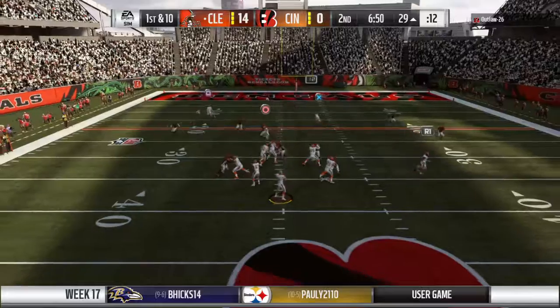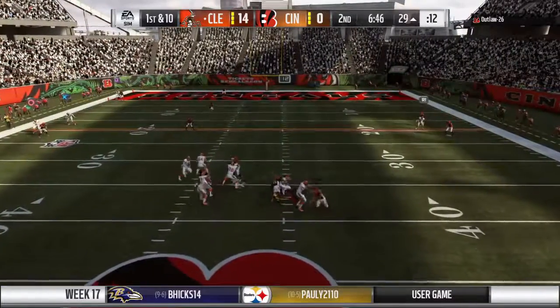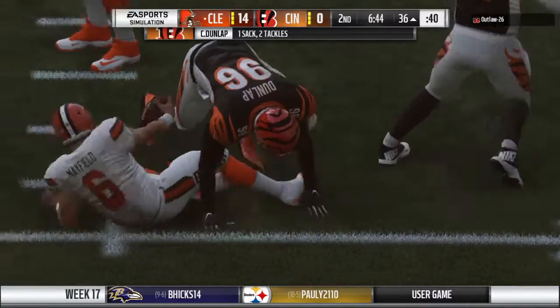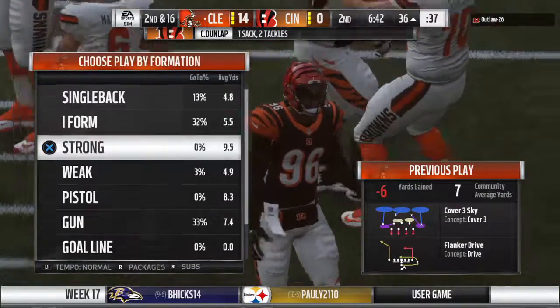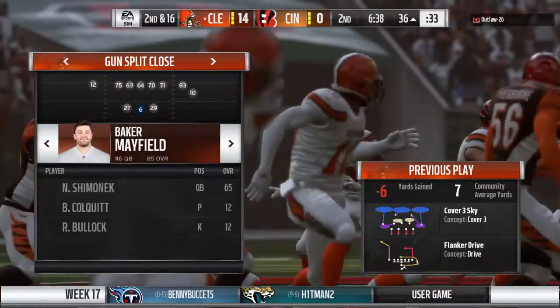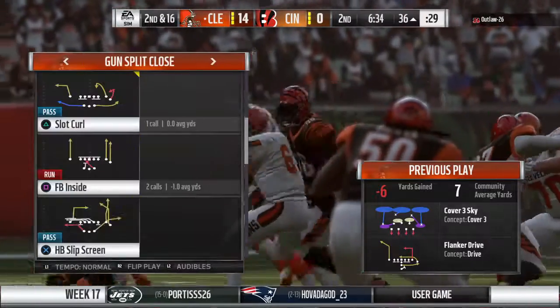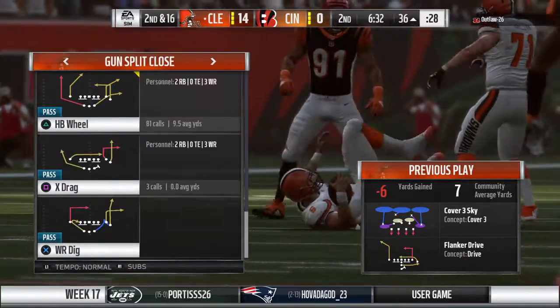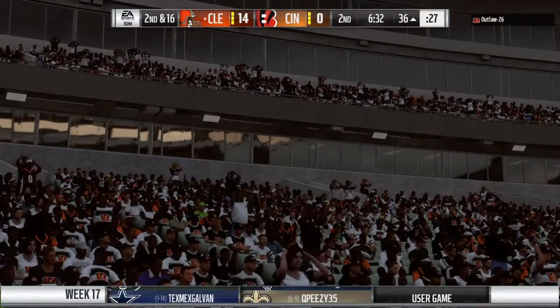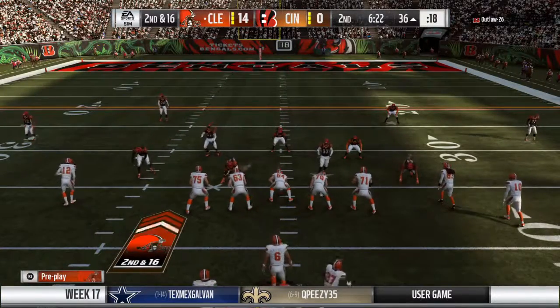A first down throw for Mayfield. Shakes off the sand. But now he's swallowed up and taken down. Carlos Dunlap in there to drop him for his 5th sack of the year. So 2nd and long, and got to be careful not to fall out of field goal range.